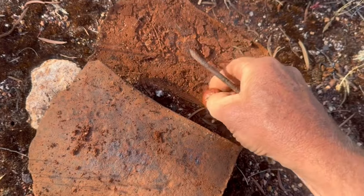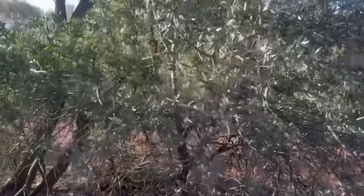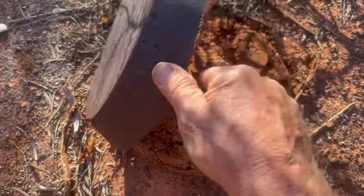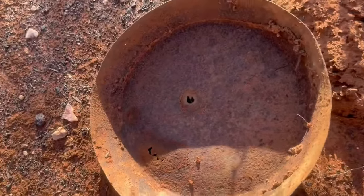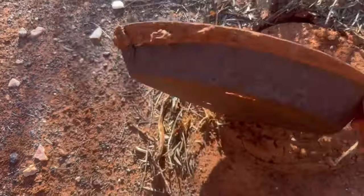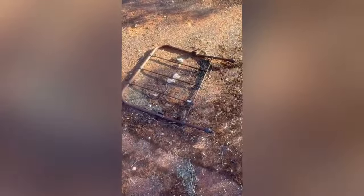Sandalwood nuts. And there's the sandalwood tree. Looks like a fry pan. Looks like a hen's nest underneath it too. And a gold pan, with that handle on there. Bed end. Just made camp here. I'm going to have a bit more of a look around, investigate the place in the morning. Never know what I might find.